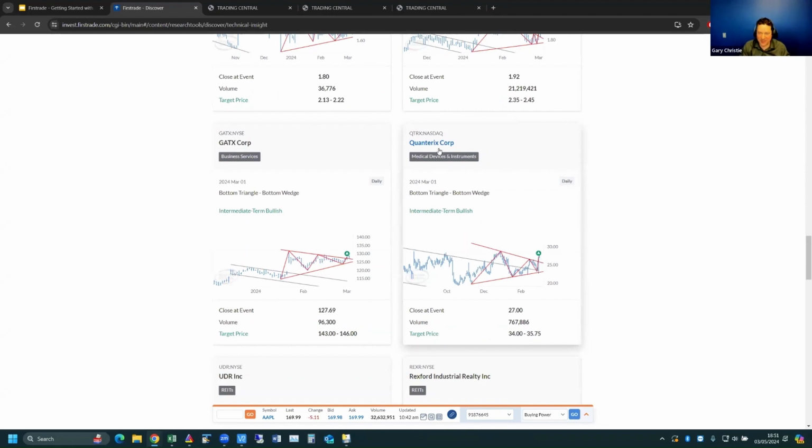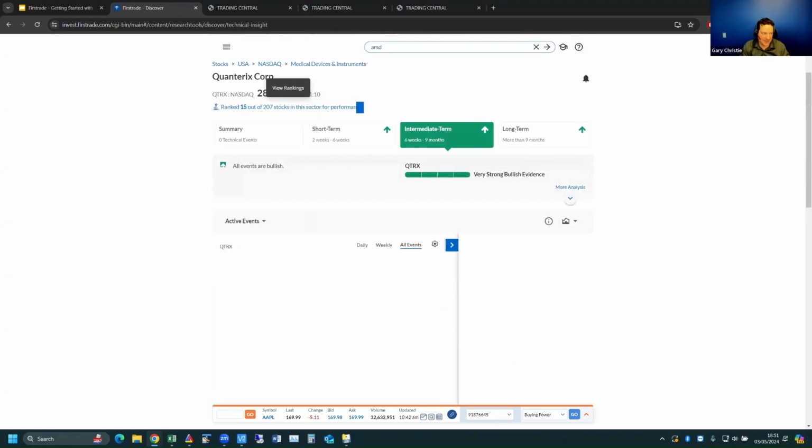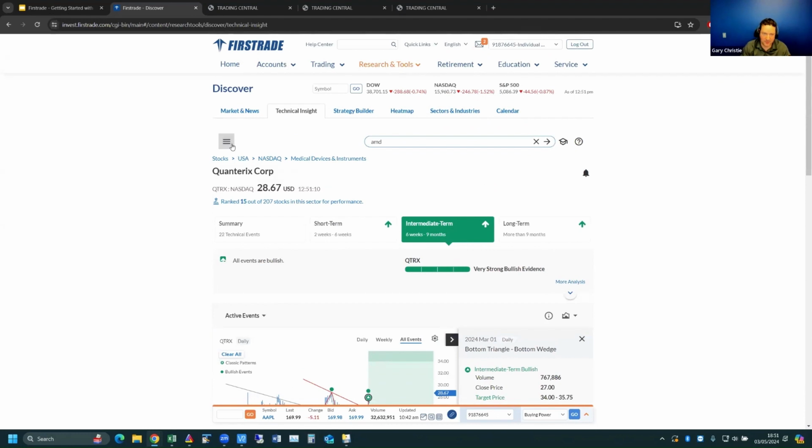Quanterix, I have no idea what this company does, but these are nice patterns, right? So I would add these to my watch list and keep watching these. To answer the question I saw, are watch lists different than portfolio watch lists? Yes, they are, because they're specific to this product, to technical insight, your watch lists.